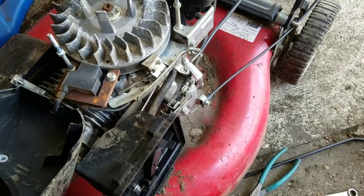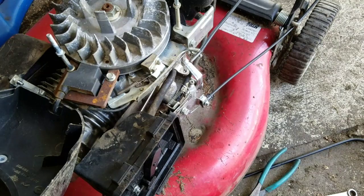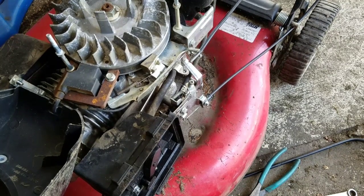So I got it to work. It was kind of fun, you know. I wanted to see if I could do it. So here's the throttle, right? Nice and smooth.